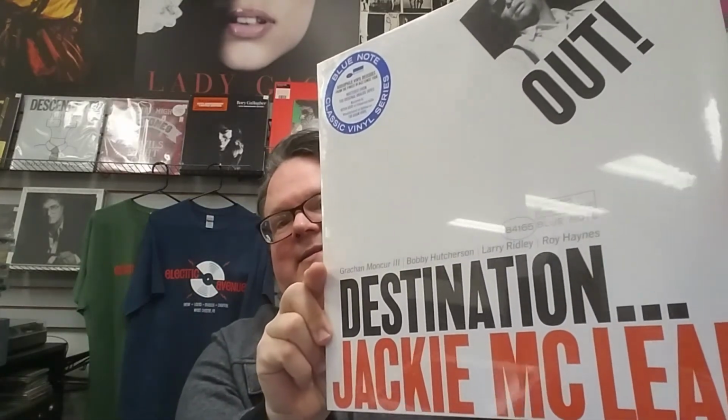All right, so jazz releases this week. Blue Note puts out Don Cherry's Where Is Brooklyn, and they also did Jackie McLean's Destination Out. These are part of the classic series that's been coming out. They usually do two at a time. These were mastered by Kevin Gray at Coherent Audio from the original analog tapes, and they always sound fabulous. So get those while you can because they won't be around for long.